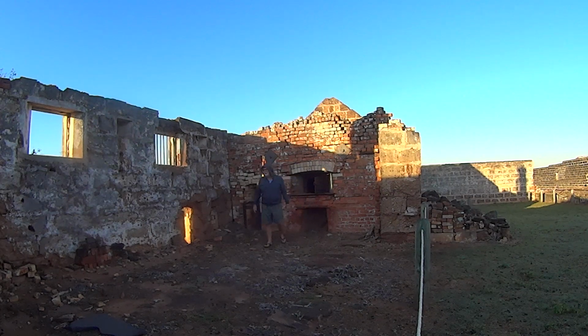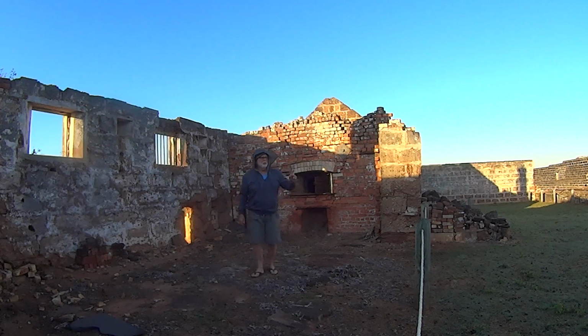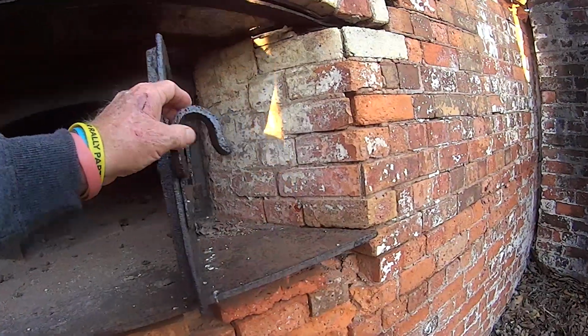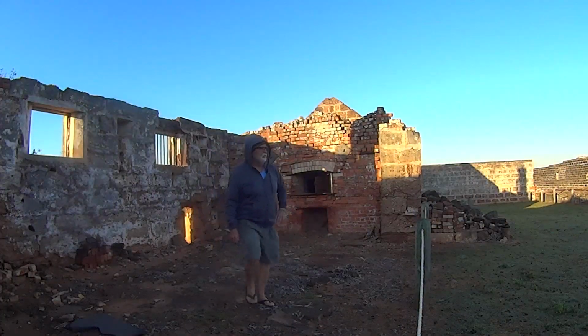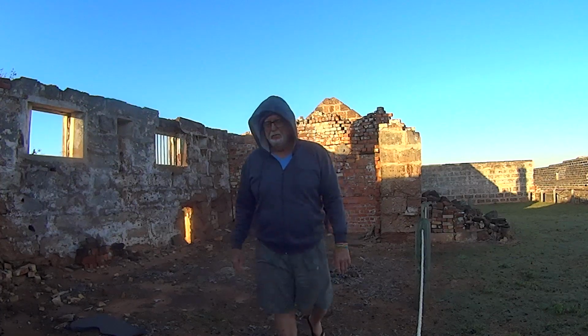Only guessing again, but this is obviously a galley or kitchen area, and probably a dining area as well. There's a well just out the back, so they had water, and there's ovens and fireplaces here for cooking, so I guess this is where the food was prepared and the men ate.